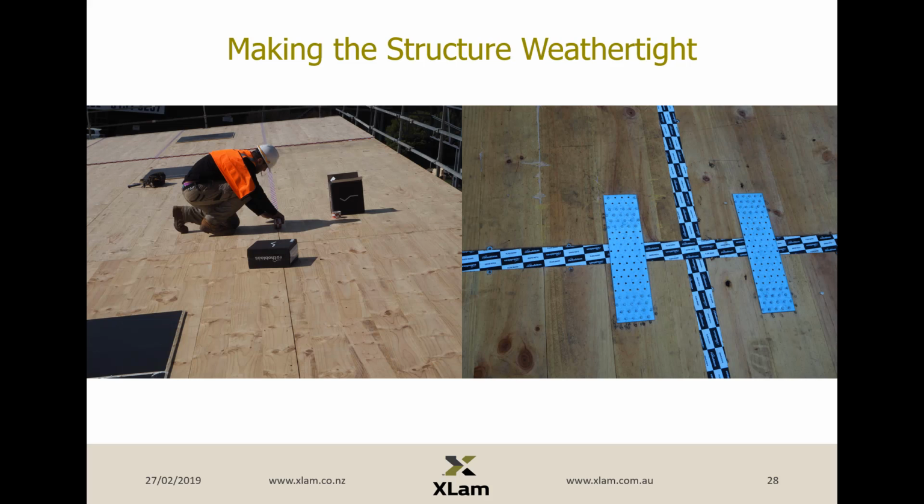A couple of images now. Making the structure weather tight is very important. Taping joints of floors is quite important. It's the main area where water can get through into the lower levels. The panels themselves are quite watertight in that they won't allow the water to pass through the panel, but it will still absorb into the panel because it is timber. So just keep in mind taping the joints.